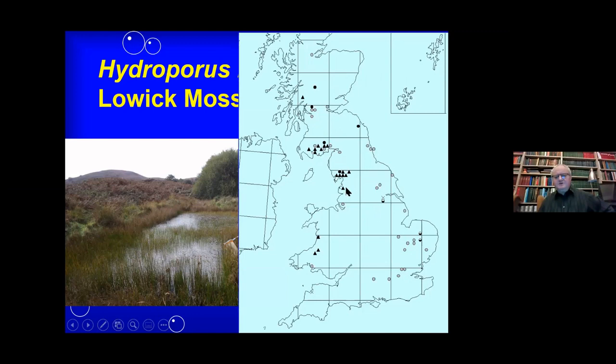One site down there, obviously it's doing well in Wales around Tregaron Bog, but you'll see it's completely died out in the whole of its eastern range, in the Cambridgeshire Fens and around London and into Yorkshire and even further north into Northumberland. That site, we can't find it there now. And it's not doing very well in the Highlands either. There's some fairly well-known sites for it where you can't find it anymore.